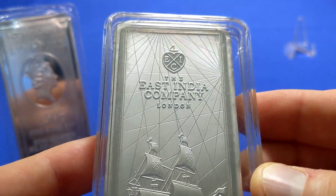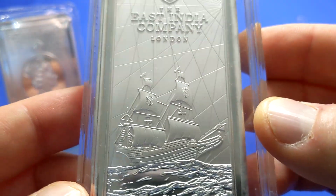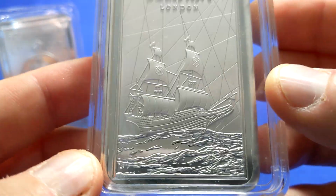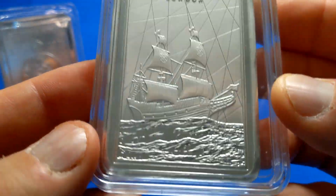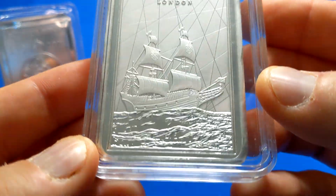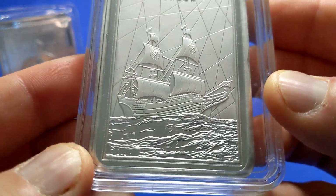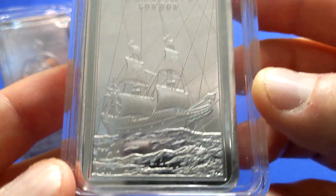So when I initially saw this, I got these on the JM Bullion site. It seems like I say this a lot, but it's tough being in this community because you see all the different products on YouTube or on the websites, and then over and over you just find yourself, I got to have this, I got to have that, and then you're trying to balance it with the budget and everything.